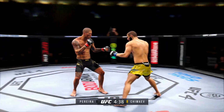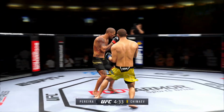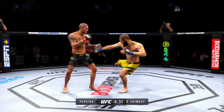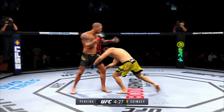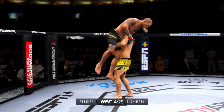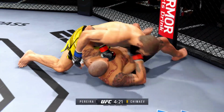It's one thing to have length. Of course, it's another to use it effectively. Beautiful job with that jab. Well, perhaps a sign of things to come as he lands a kick there. Nice kick landed by the counter. Rotates the lock and throws him way through the air. What a massive takedown.